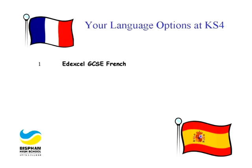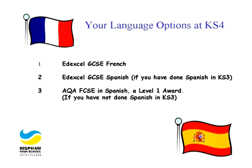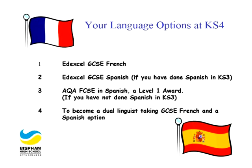Firstly, you could opt for the Edexcel GCSE French course. Or secondly, the Edexcel GCSE Spanish course. That's if you have done Spanish in Key Stage 3. Thirdly, you can opt for the AQA FCSE in Spanish, which is a Level 1 award. This is for students who have not done Spanish in Key Stage 3. Or finally, you may opt to become a dual linguist, taking GCSE French and one of the Spanish options.